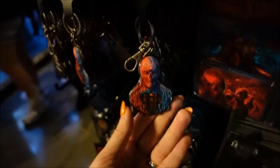I don't know why it's taking a second to focus. I think it's just so dark in here. I'm sorry about that. That's taking a minute. And then they have an ID holder.